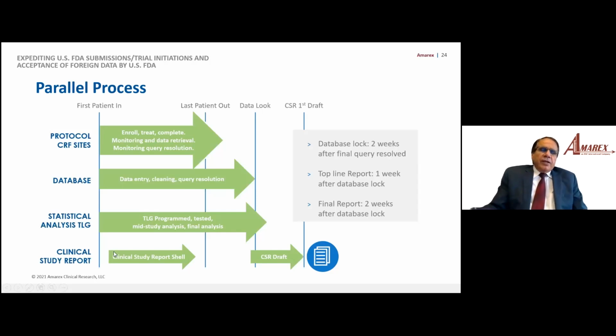And not only that, you can start thinking of writing the clinical study report, because in any study report, 70, 75, 80% of it is the protocol, the methodology that you are using and all that. Only 20, 25% of it is basically the data, the result. So there is no reason that you cannot start thinking about the shell of the report in advance. All these are reducing time to the submission and to the approval.